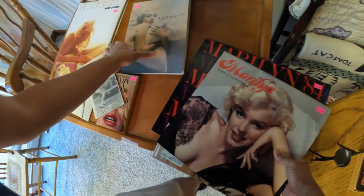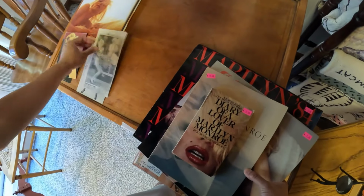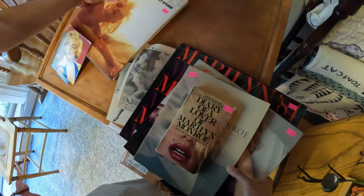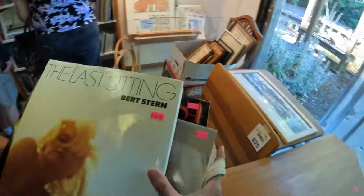So going back to the picking now, I saw these Marilyn Monroe items. I knew some of them had value. I didn't know if all of them did. So what I did was I grabbed all of them, hold them for a little bit, and then count them out later when I'm in a room with less people. But I want to make sure I grab them first.